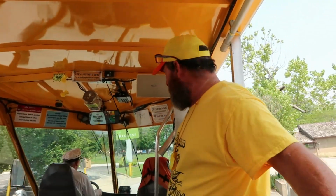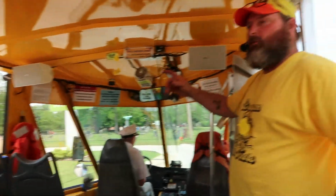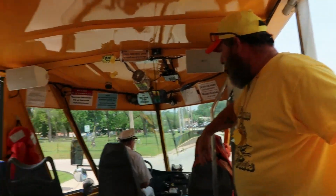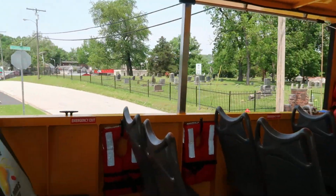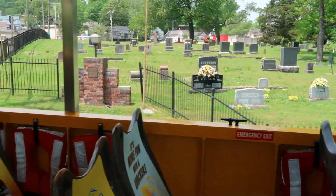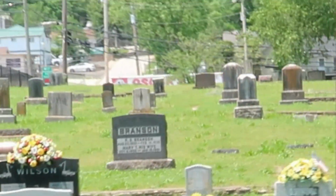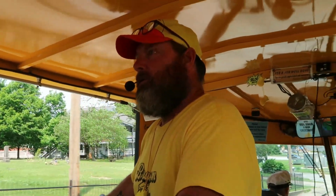All right, coming up is that cemetery that I was telling you about where Reuben and Mary T are laid to rest. Right up here in the front left, you'll see a gravestone with some flowers on it. And right behind that gravestone is a gray gravestone, and it says Branson. And Reuben and Mary T are buried right there. She got there in 35, he got there in 52. How many years difference is that? Anybody good with math? 35 to 52.